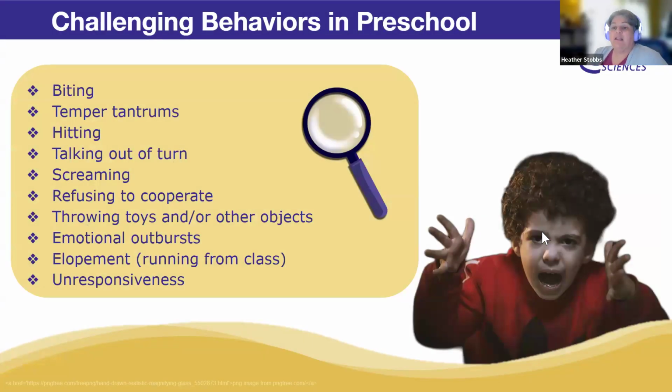All right, so I looked at several sources as I was building this PD, and these were listed as challenging behaviors in preschool. So I took a conglomeration of them. And what I'd really like to address on this piece is there is a reason for all these behaviors. There is a reason why children bite. There's a reason why they throw temper tantrums. There's a reason why they hit.